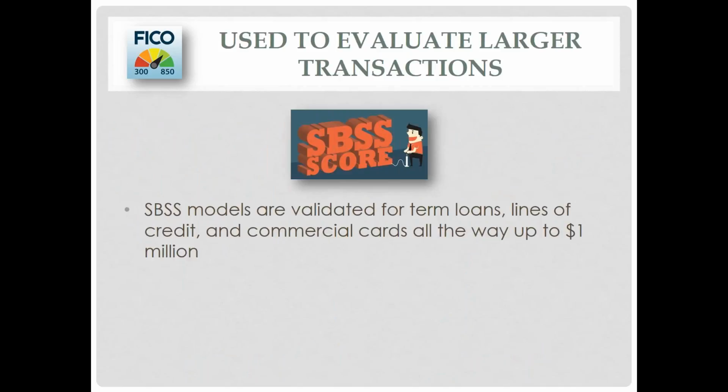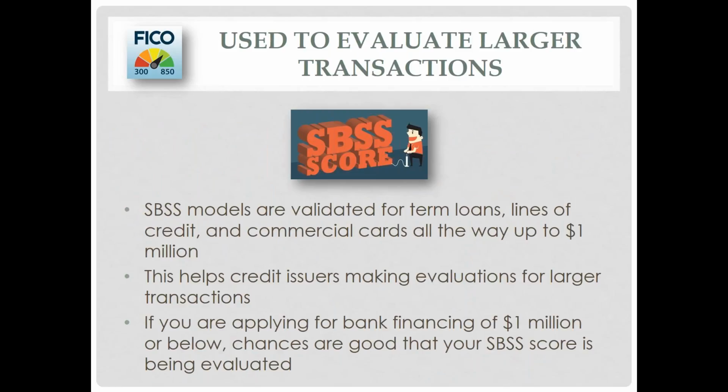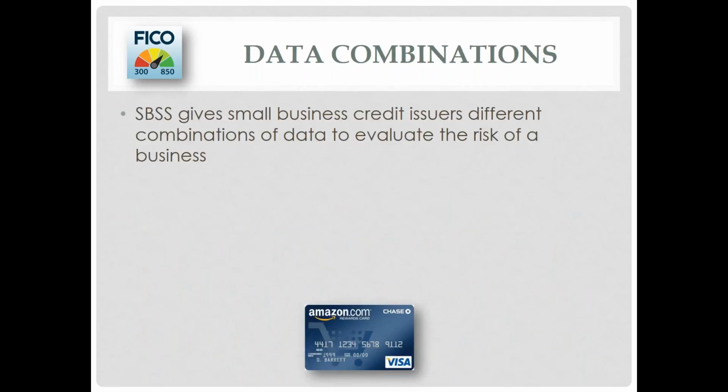SBSS models are validated for term loans, lines of credit, and commercial loans, all the way up to $1 million. This helps credit issuers make evaluations for larger transactions. And if you're applying for bank financing for $1 million or below, chances are good they're going to pull your SBSS score. If you're applying for $350,000 and below, especially at a conventional bank, pretty much 100% they're going to pull this FICO SBSS score.